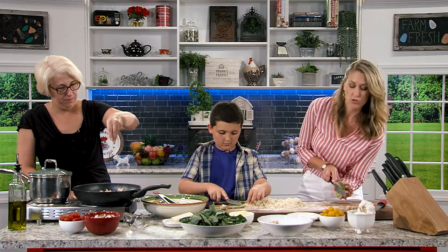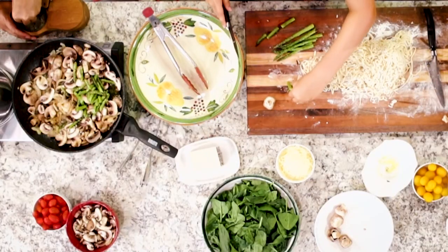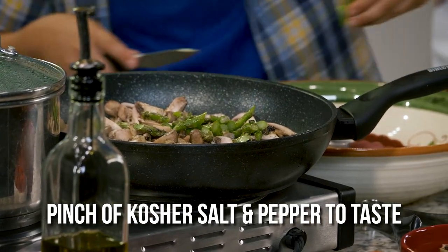So this is just a great way to use what you have. You could do broccoli in this. You could do anything you have. Whoopsies, asparagus down. I hate asparagus. Oh my goodness, do you? And I'm throwing it in there. That's the only thing I don't like.